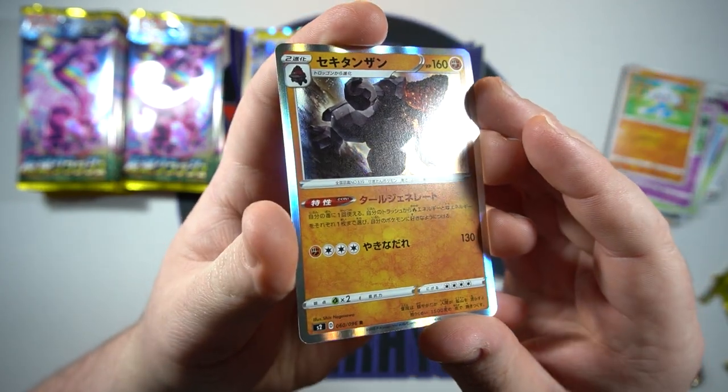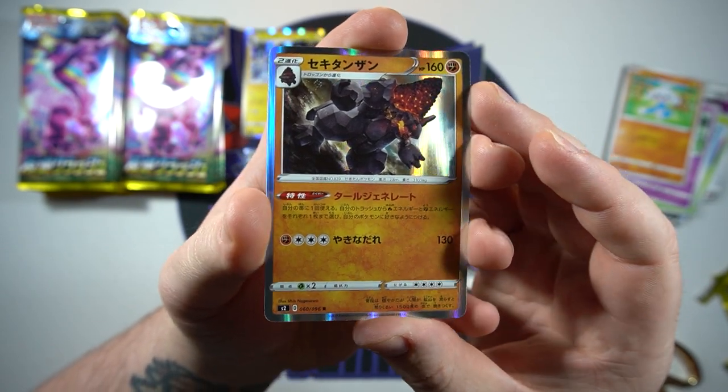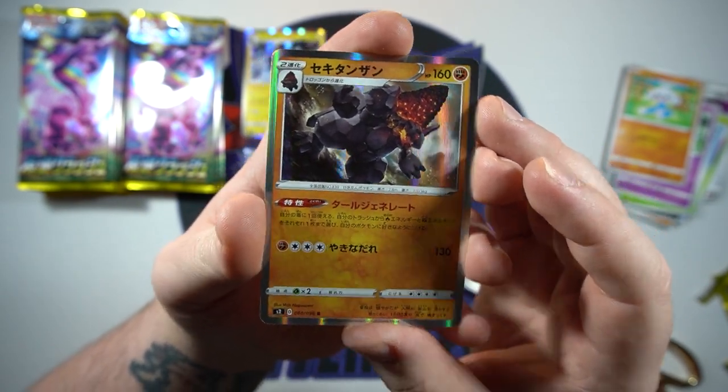There's a holo we didn't pull the first time. We got a Coalossal. Still have been trying to get this as a shiny in my Sword game. No luck though, no luck.